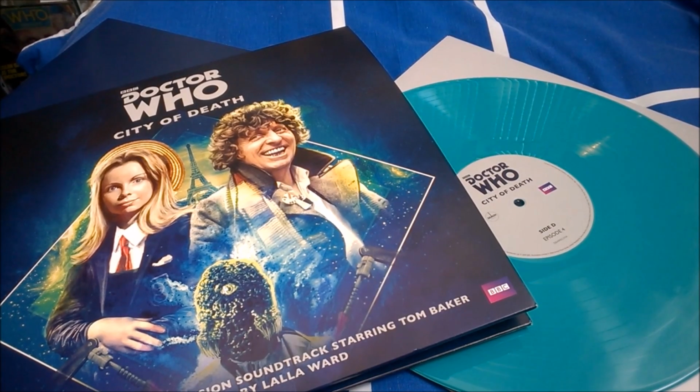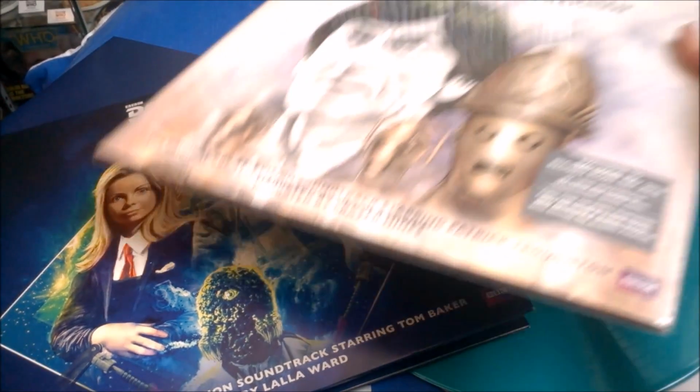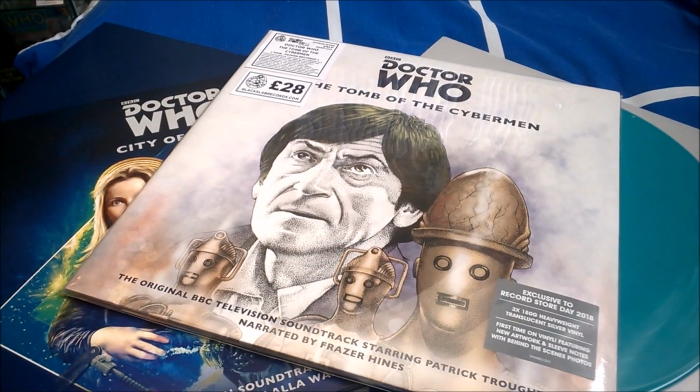However, if you're not a fan of the City of Death, it's probably one of those episodes worth missing out on. I do also like the way that this is completely unique in design, especially when compared to the Tomb of the Cybermen vinyl, as you can see, which is completely different with the illustrated front cover and almost that cold white design on the front. So that's it for the actual vinyl itself.